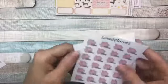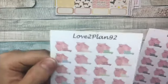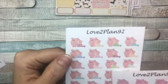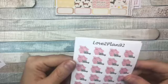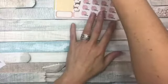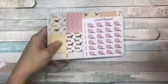And then I also got Save Money. I got it in the multicolor, in the words, and in black and white. So that is what I got from Loves to Plan 92. And I will have all the information down in the descriptions below.